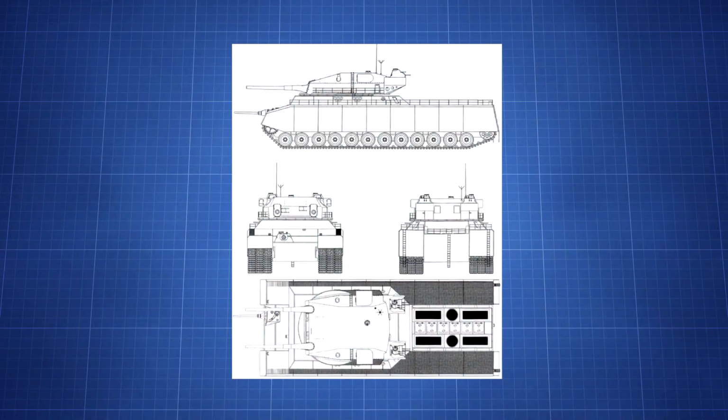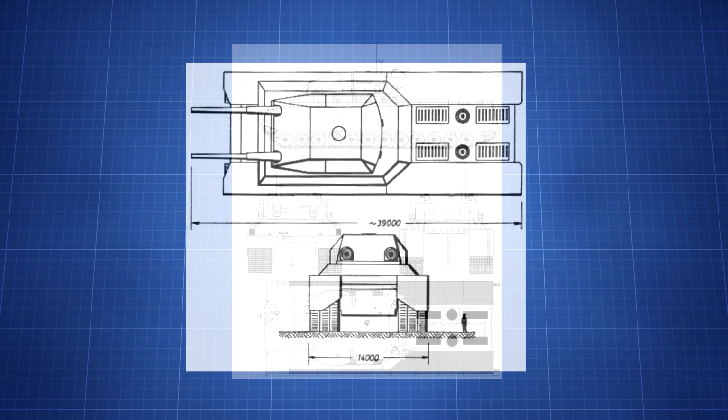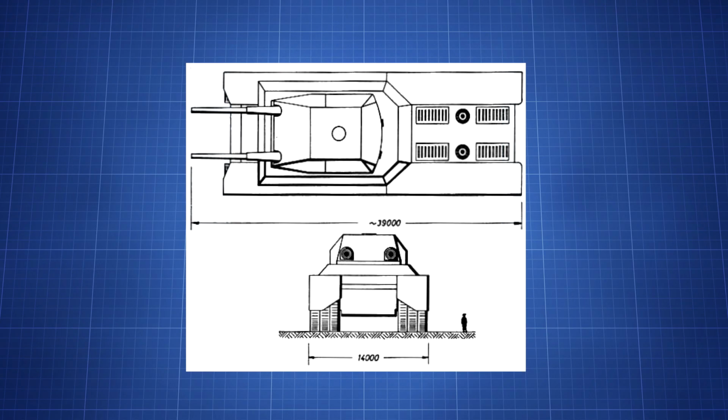Two heavy machine guns in ball mounts would be utilised for close infantry defence. Their location may have been either on the front or one on each side of the Ratte. The Ratte's hull length would be 35 meters long and 14 meters wide. It would be standing tall at 11 meters all the way to the top of the turret.